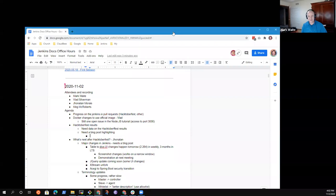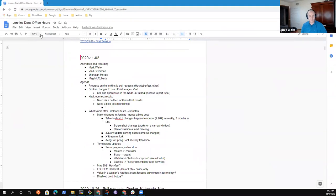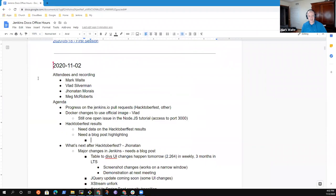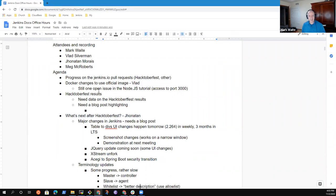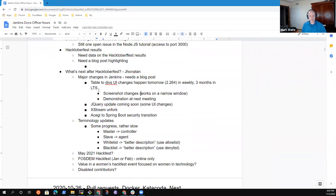Let's take a look at the agenda and onward we go. So topics that I've got: progress on pull requests, Docker changes to use the official Docker image, Hacktoberfest results, what's next after Hacktoberfest? Any other topics that any of you would like to put on the agenda?